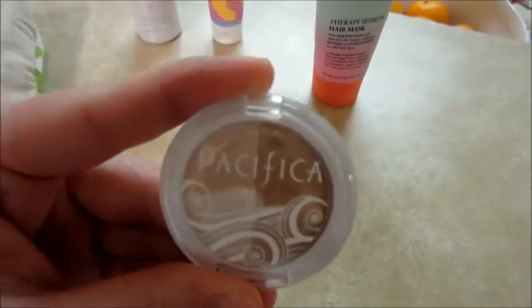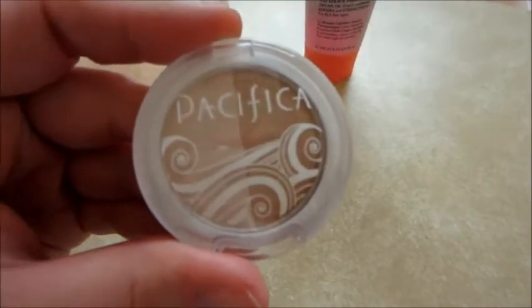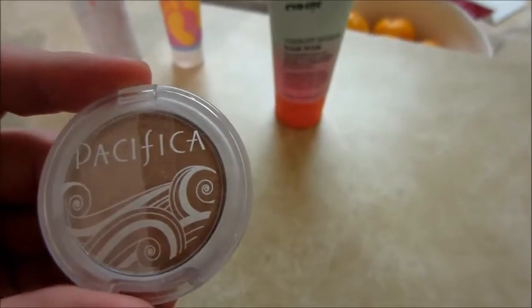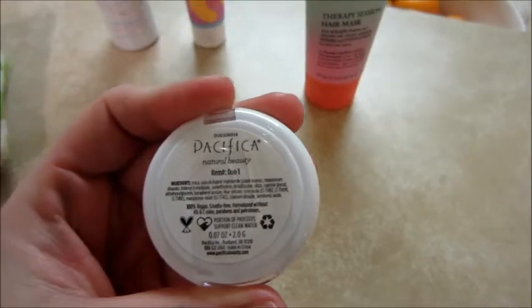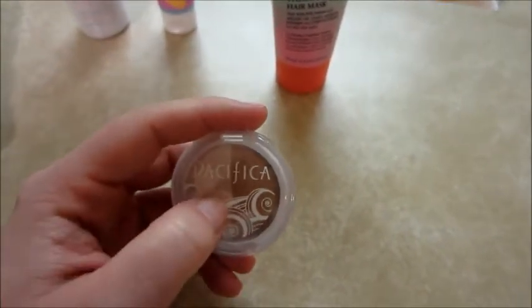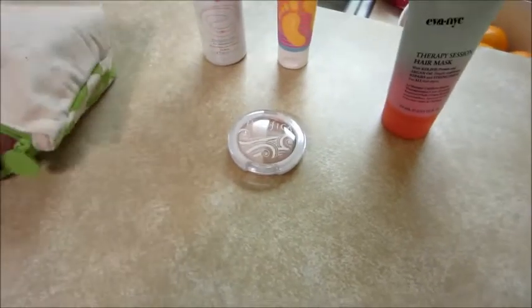And then this is a Pacifica eyeshadow duo. It's kind of hard to see on this camera, but it's kind of a peachy tone on the left side, and then on the right side it's kind of like a bronzy tone. It is called Pacifica Natural Beauty Duo 1. So, that's interesting. I'll probably end up giving this away to one of my family members just because I already have something really similar to that.